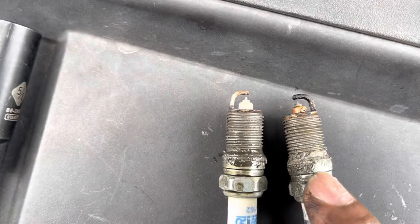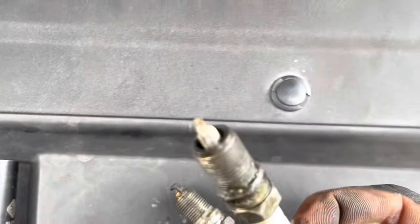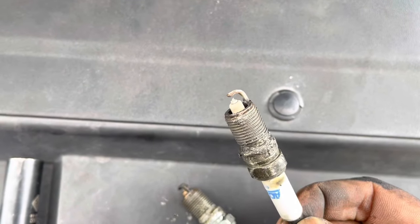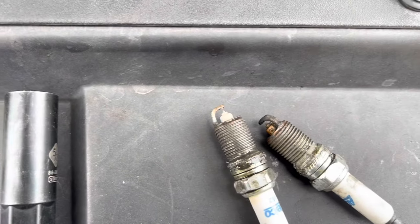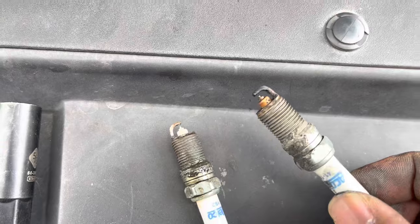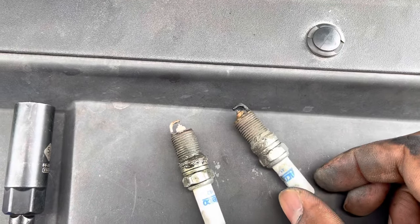This one is black on the top. This one has somewhat of a white look on the top of it. So that could be the issue. What I was going to do is swap both of these out and see if my fault moves.